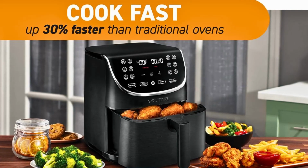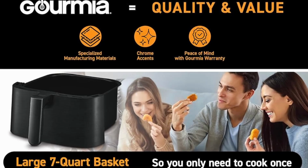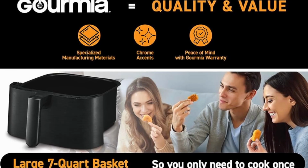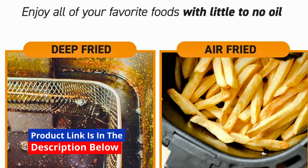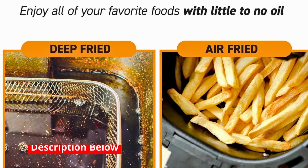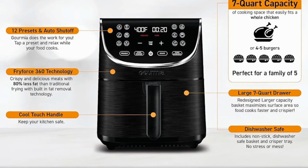Craving crispy fries, juicy wings, or even dehydrated snacks without the guilt of deep frying? This Gourmia air fryer oven, digital display, 7 quart, large air fryer cooker, GAF716, is here to transform your cooking game.